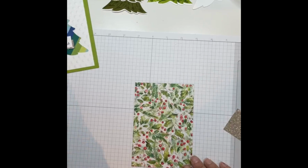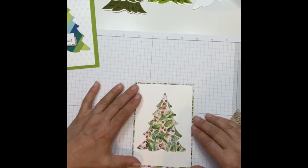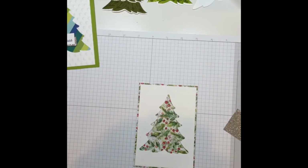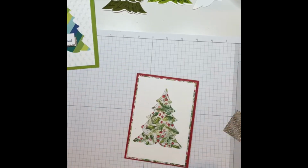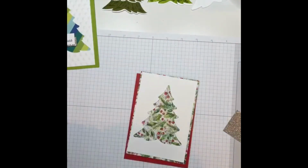I've got this paper and this one that I have not embossed. And let's see which. You could do all kinds of options for a card base. We could do white, but I think the red, real red, would be great. No, real red. That didn't take long to figure out.